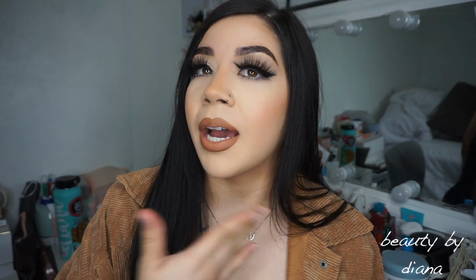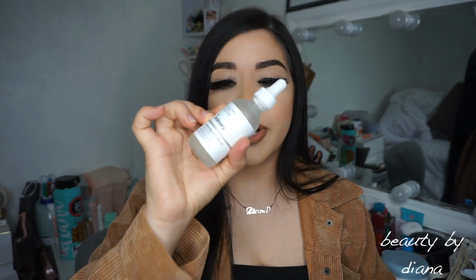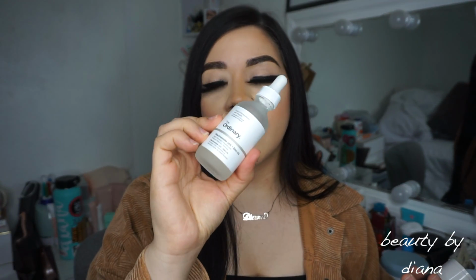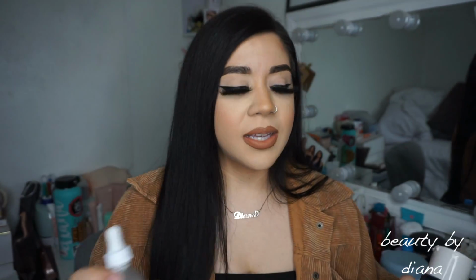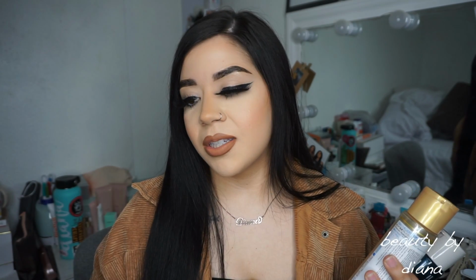So when I started incorporating these products, I don't get shiny anymore unless I put on highlight in specific areas. So yes, niacinamide, I use this morning and night. It's the same thing, morning and night. But like I said, the Ordinary, very cheap, very affordable. If you guys can only get one thing from here, get the niacinamide, but I highly recommend the other two products. That's when I noticed a big difference.